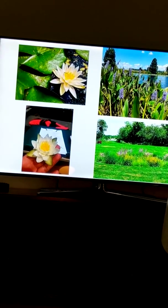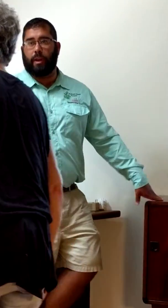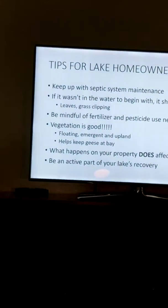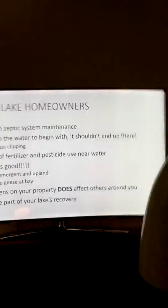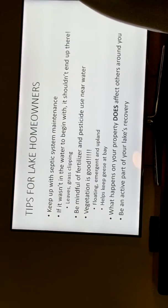Also, I'm going to throw a little picture of a rain garden here. That may be something you touch on a little bit. That's another good way to help reduce nutrient loads. If you have an area where it looks like water's collecting on your lawn, maybe a good idea to put a rain garden in there. It helps water infiltrate. And then the last thing I've got for you, sorry, I think I went over a little bit: keep up with septic system maintenance.